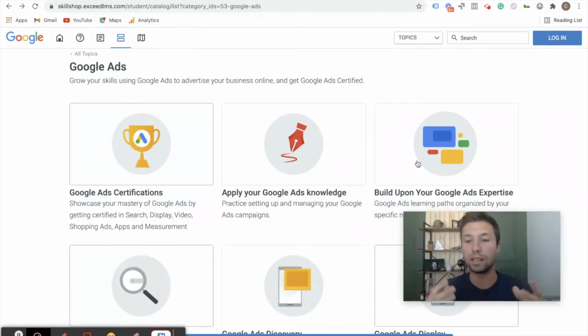Now for the last question, which is my opinion on if the Google Ads certification is worth it. In short, yes, I do think it is worth it to go through and get the Google Ads certification. One, if you are looking to get a job at an agency or other places, it shows the employer that you're taking the initiative to go through and learn Google Ads. So it is something that you can put on your resume. And it does give you a solid foundation of Google Ads.